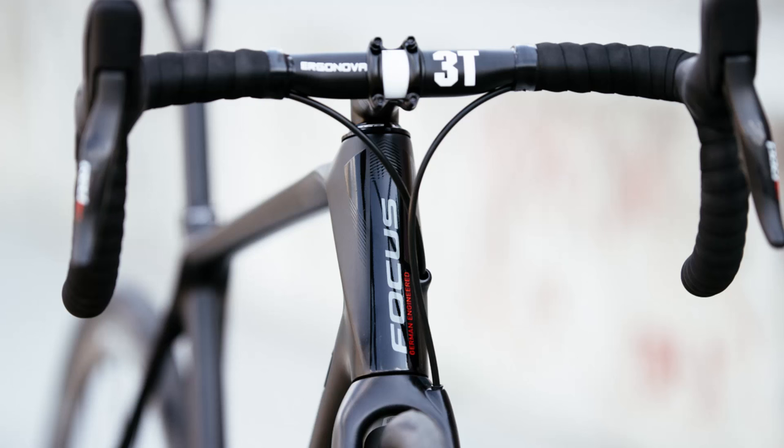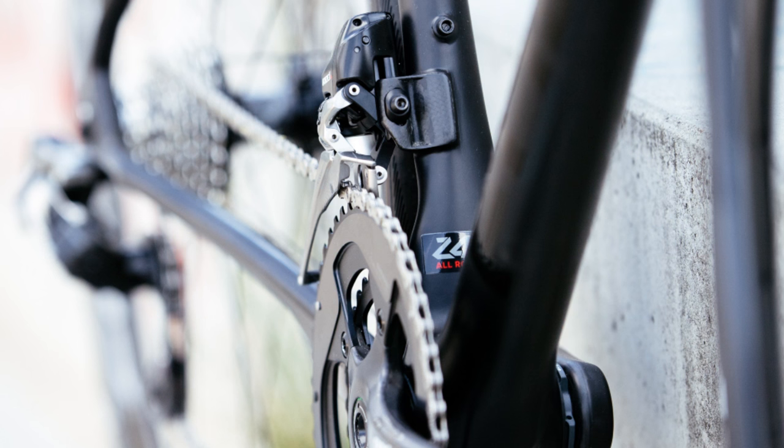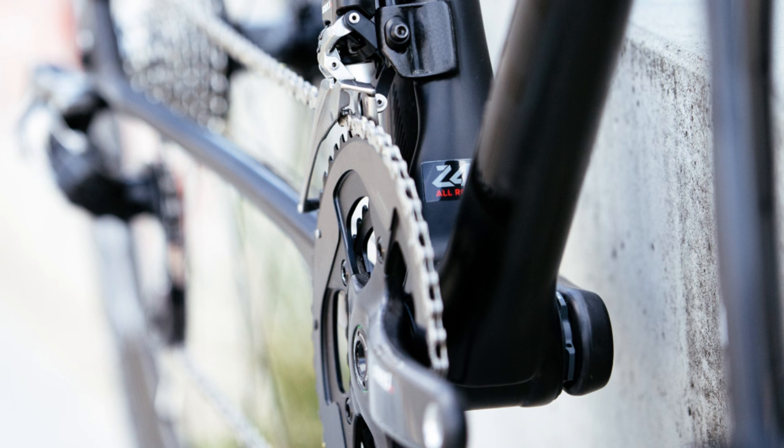So in order to get the more relaxed position that you'd expect from this kind of bike, Focus have lengthened the head tube a little bit, they've lengthened the forks a little bit, but they've increased the bottom bracket drop, which I don't think would be right for cyclocross. But I bet it handles pretty well on tarmac corners though. Yeah, I bet it would go around corners very quickly on the road.